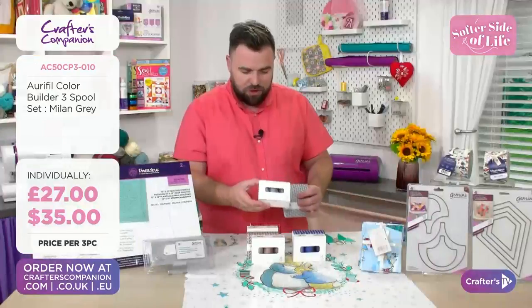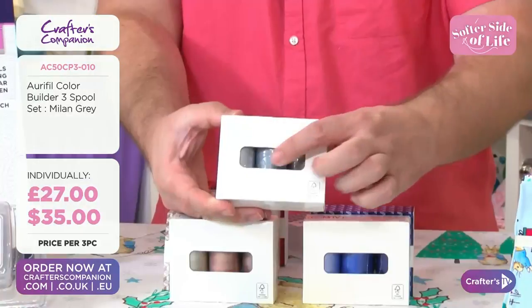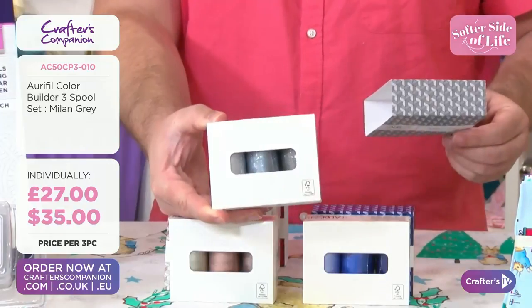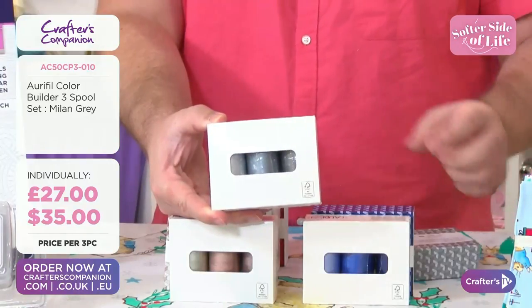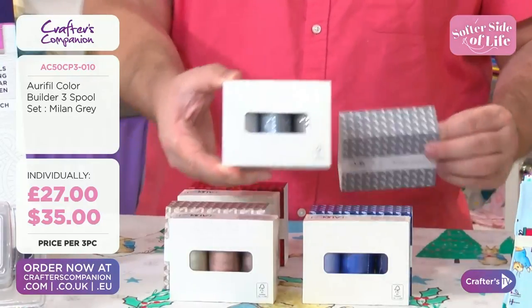Let me take you through the colour options then. So this one here is your Milan Grey. You can just see the colours in there. I'm not sure if you can quite see those. You've got in here three different colours of your Milan Grey in that one just there. I have three other options for you as well.